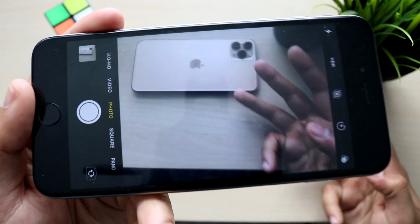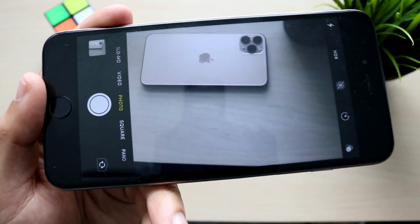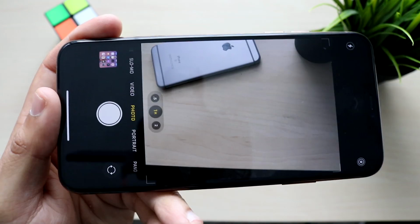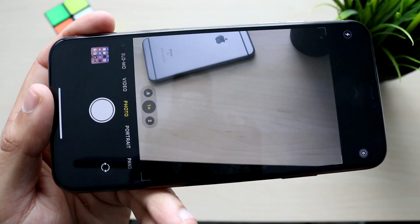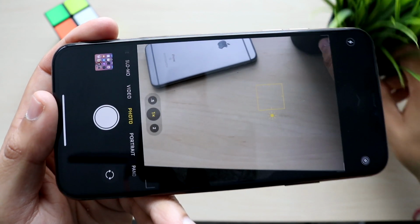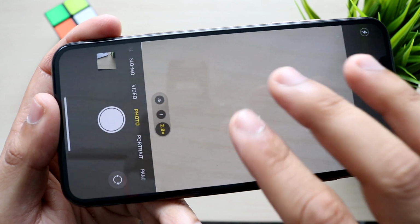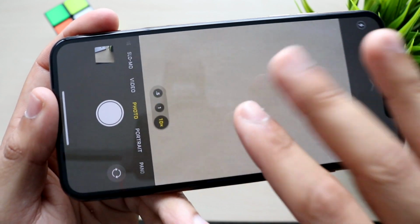You don't have 4K 60 frames. You have a pretty basic camera setup, but still pretty good enough for, I would say, a majority of users. But the 11 Pro Max is definitely the better sensor. Not only is the quality a little bit better, even if I bring something in, you can tell the quality is just a little bit better, but also you have that telephoto lens, which allows you to zoom in to 2x optical zoom or whatever.